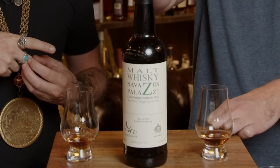I can't talk past it. My throat is still just like this glow. So people are often asking, can I have an example of a sherry bomb or something? This is a megaton sherry bomb. I don't think I've had a more sherry-forward whiskey than this. Wow. It's in my ears.